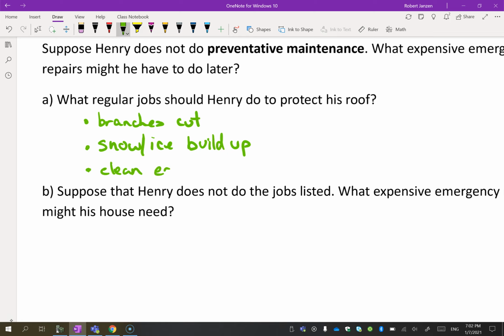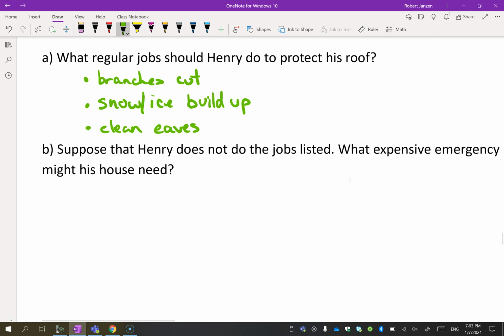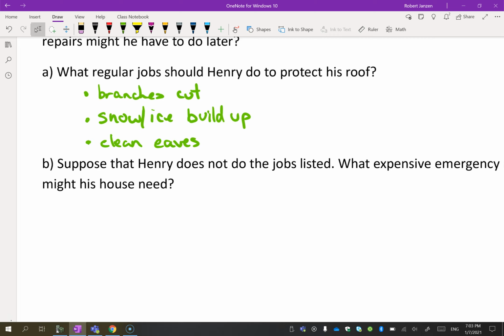Why would you want to clean out your eaves? Well, if they build up with, say, leaves, then maybe the water starts backing up and doesn't run away from the house like it's supposed to. Okay, so those are just some examples. I mean, obviously there could be more. If you all of a sudden have a windstorm and maybe some shingles blow off. Okay, replace shingles that are missing.